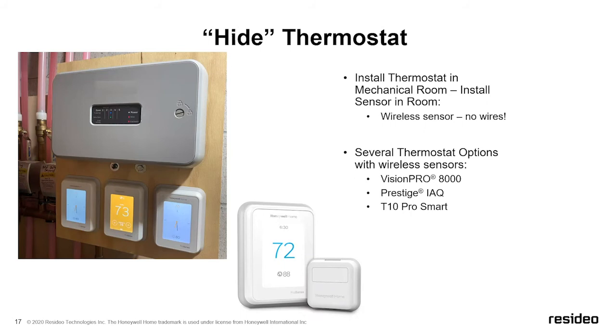So if you've only got 2 wires, or they don't want to see thermostats, or they just need access to a new zone that they don't want to run thermostat wire to, another option is to mount thermostats in the mechanical room and sensors out in the spaces. So again, we have wireless solutions. We also have wired solutions. We have several different thermostats that can be utilized in this application. If you've got questions on what can and can't be used, reach out to your local rep. We talk about wireless solutions all day, every day.